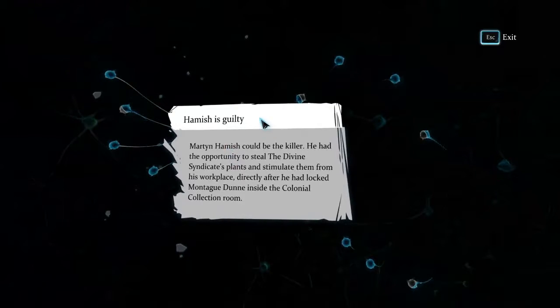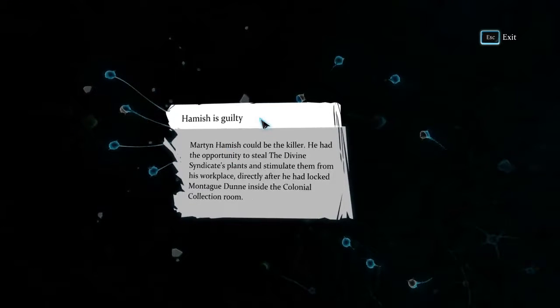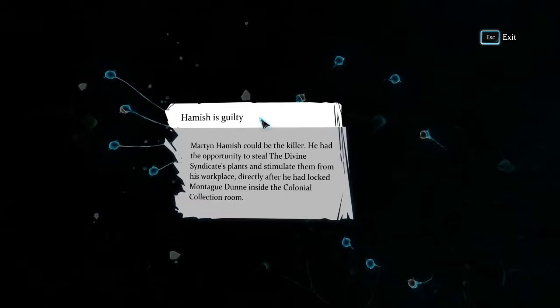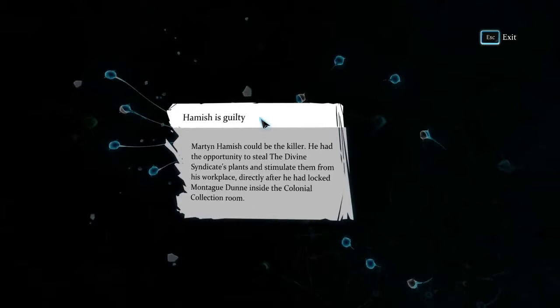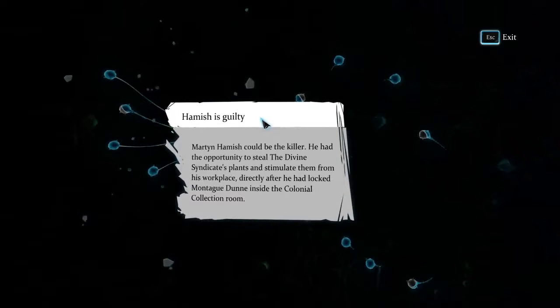Martin Hamish could be the killer. He had the opportunity to steal the Divine Syndicate's plant and stimulate them from his workplace directly after he had locked Montaigne Dunn inside the colonial room. How would he have locked him in the colonial room?